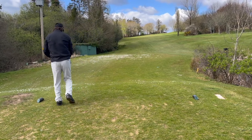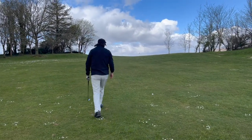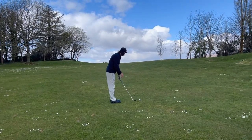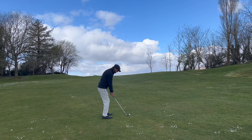Okay, faded that up there somewhere, should be okay. Okay, so I got 78 yards to the flag. The wind is into my face again, and it's uphill. So, even though the hole says 275, it does play a little bit longer. So I've got my trusty little 52 in my hand.